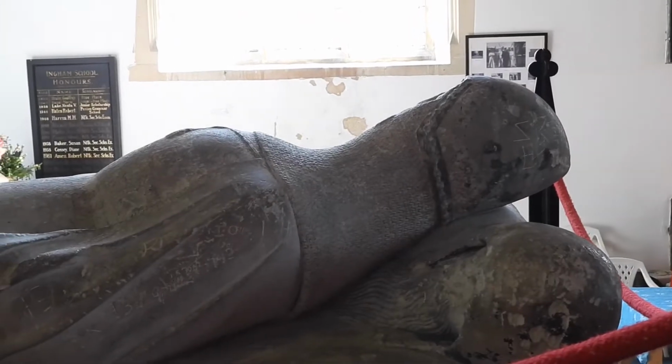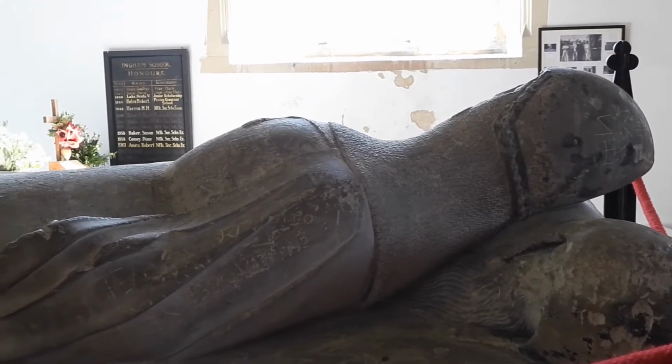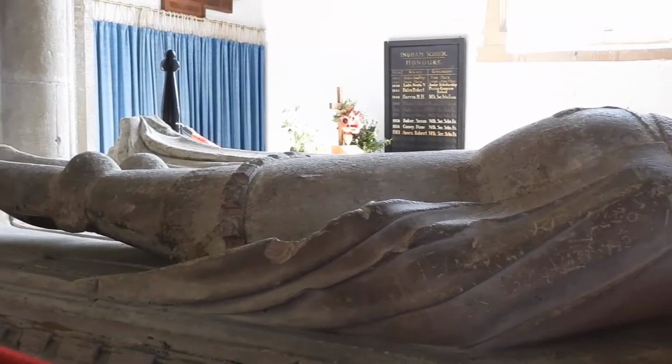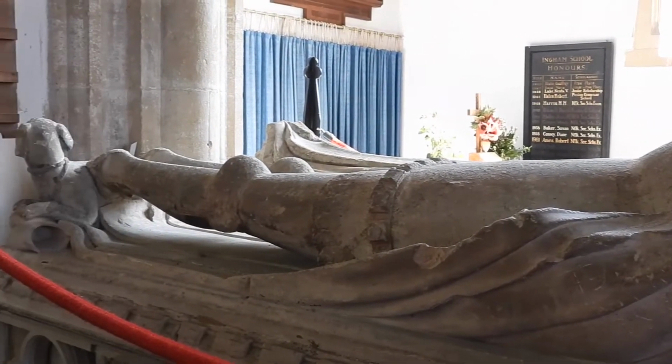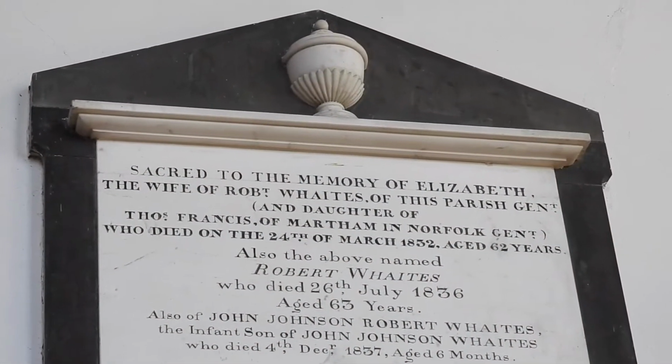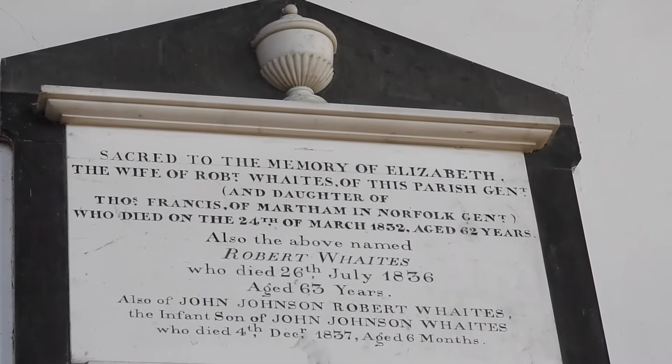You can see their tomb better from standing around this side. He looks like he's resting his feet on a dog. I've included this wall plank because it's somebody who came from Martham.